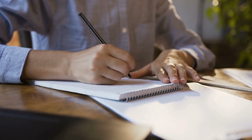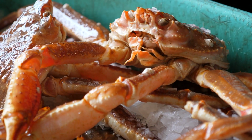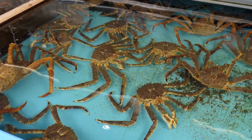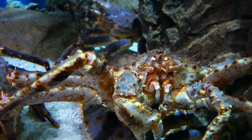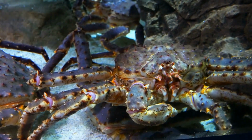Ever noticed how some people are left-handed and others are right-handed? King crabs are no different. They can be left or right-clawed. Their crusher claw, the big beefy one, is used to smash open hard prey like clams and snails, while the smaller cutter claw handles finesse jobs like tearing softer foods into bite-sized pieces.